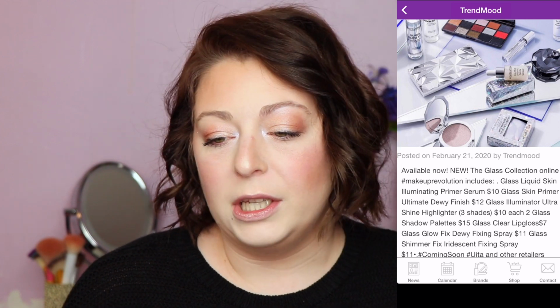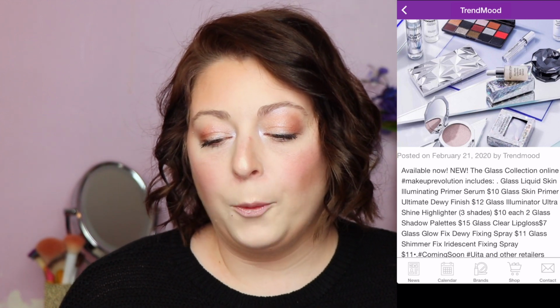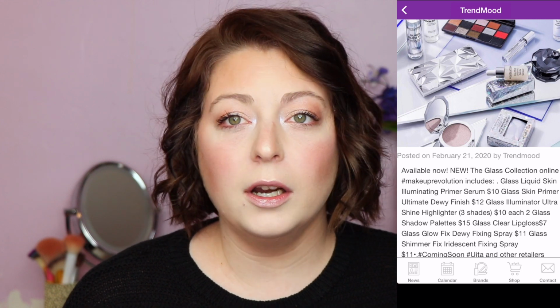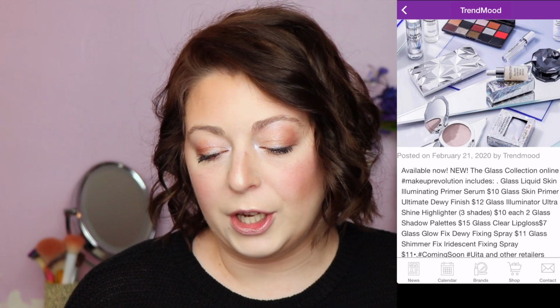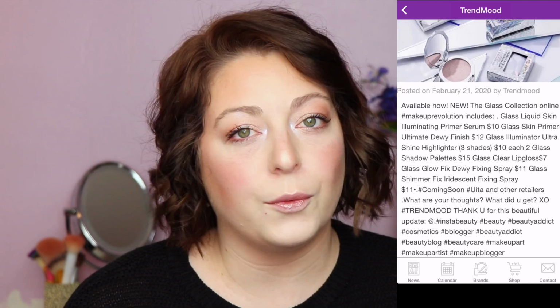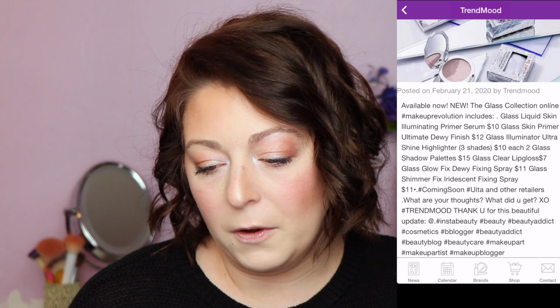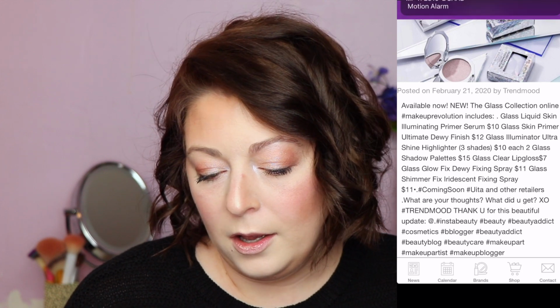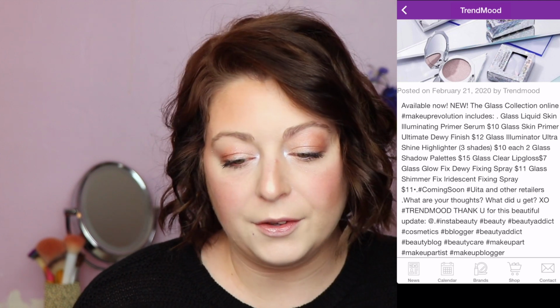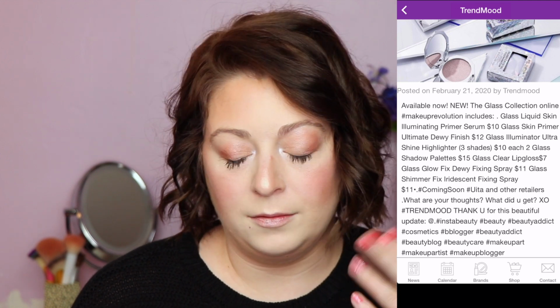The highlights I'm most interested in. I think those would be a really good investment depending on what the shades are. It doesn't actually say what the shades are. It just says that it comes in 3 shades. And even in the photograph, it doesn't really show the color. It looks like pink, but other than that, there really isn't anything in this.